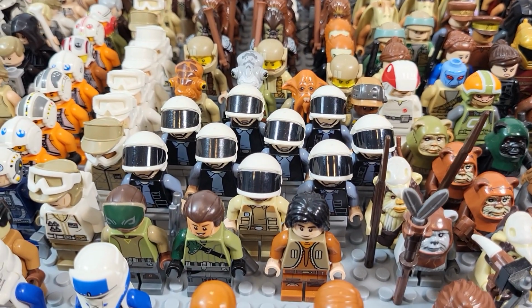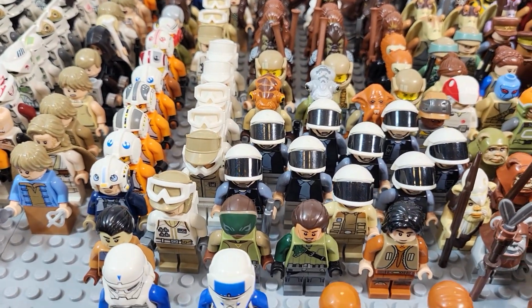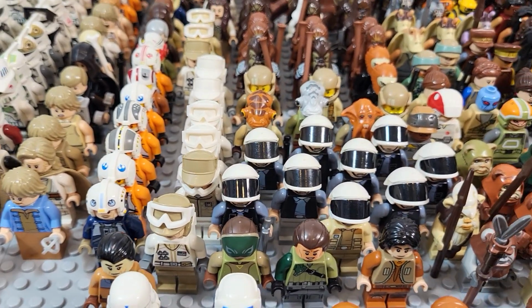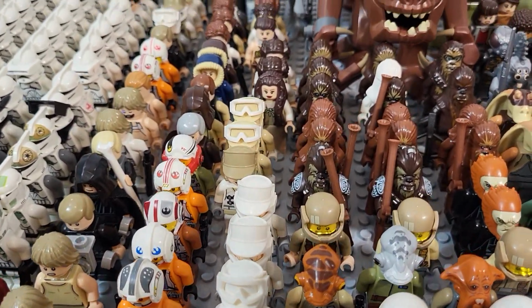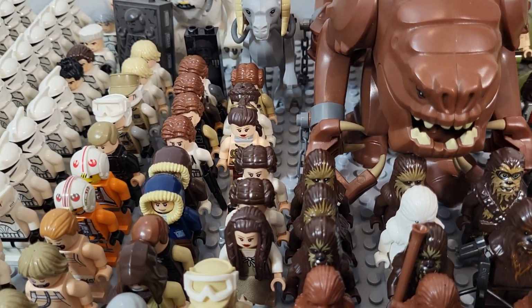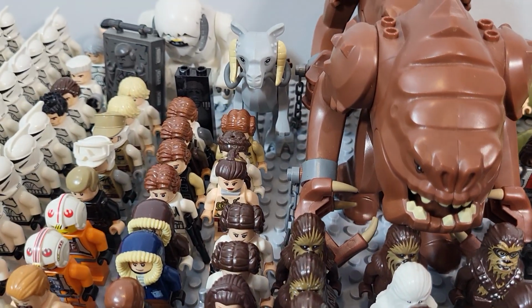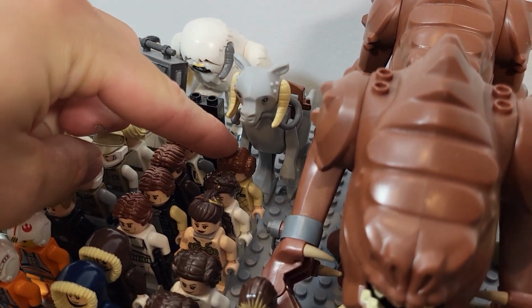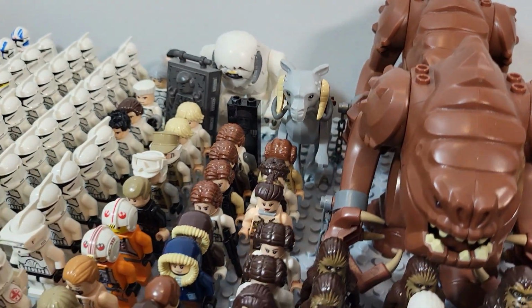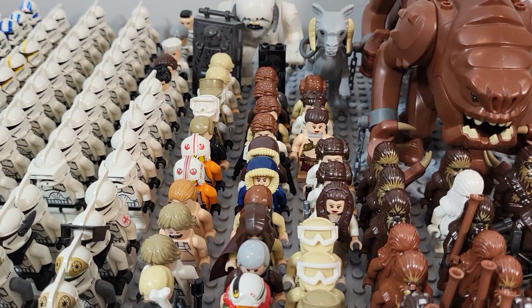And then we have Kanan Jarrus and Edgar Bridger. And then we go on to Commander Sato. And then we do have a bunch of Hoth troopers, and these are the rebel Hoth troopers, I should mention. And then we go on to Princess Leia's. We have from the Ewok village, we have from the Barge, we even have the really OG one from like 2007. And then we also do have a bunch of Han Solos, some in his winter gear and such.